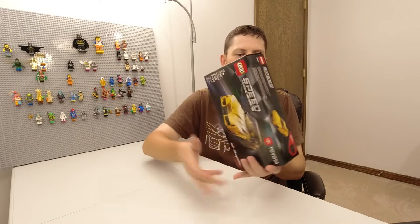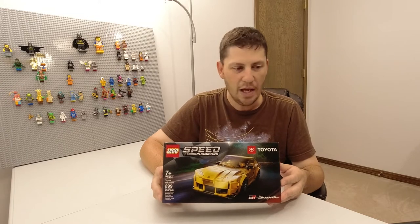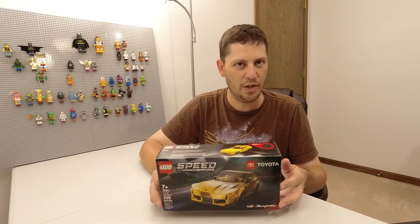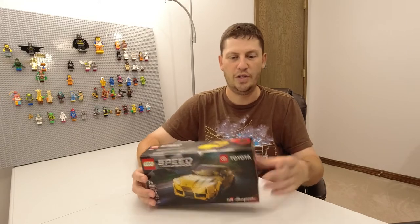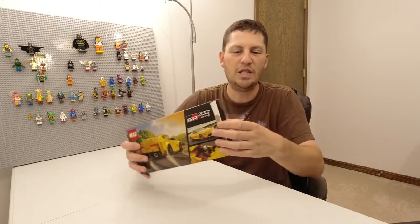Reason I'm not enthused about the 2021 Speed Champions is because most of them are pretty black, and had it not been for stickers, you won't be able to tell what it was. So it's like you hand someone the car, they go, I don't know what it is. And you say, well, here's the sticker sheet. And they're like, oh, it's a Toyota Supra. They should look like what they're supposed to be. There shouldn't be any second guessing.